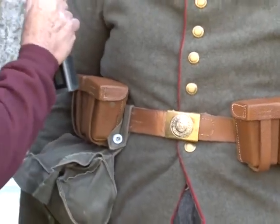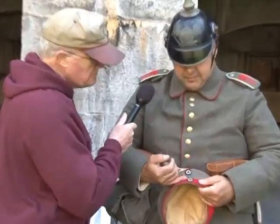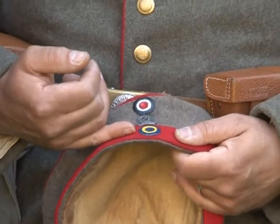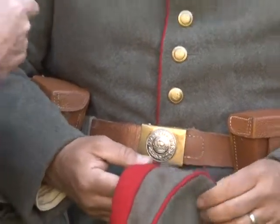Now, did the unit continue into World War II? No, by World War II, everything was nationalized. Again, on there, you have a national color, and you have the state color. You still had great pride in the part of Germany you came from, the state. So they were like a militia or a National Guard unit? Like a National Guard, yeah.